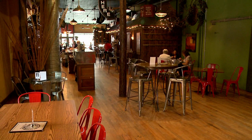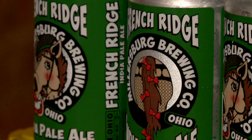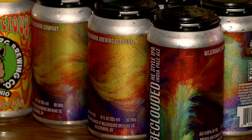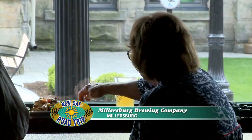Lot 21 Blonde's always a very popular beer in-house. It's a great beer for those who are used to drinking the macro beers to kind of switch over a little bit to the craft brewery world. Our French Ridge IPA is the bestseller outside of here and throughout the state. Some seasonals that we have this year are the Tangelicious, which is a tangerine ale, a really light beer for the summer, which is great. And our New England style IPA, which is a hazy IPA, and that's very popular right now in the craft brewery world.